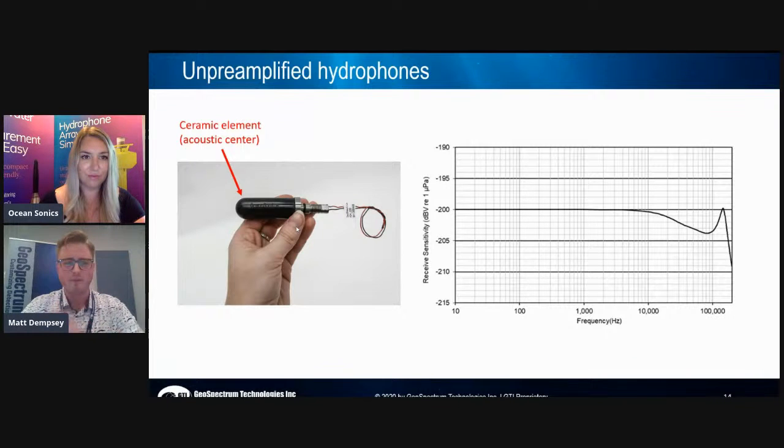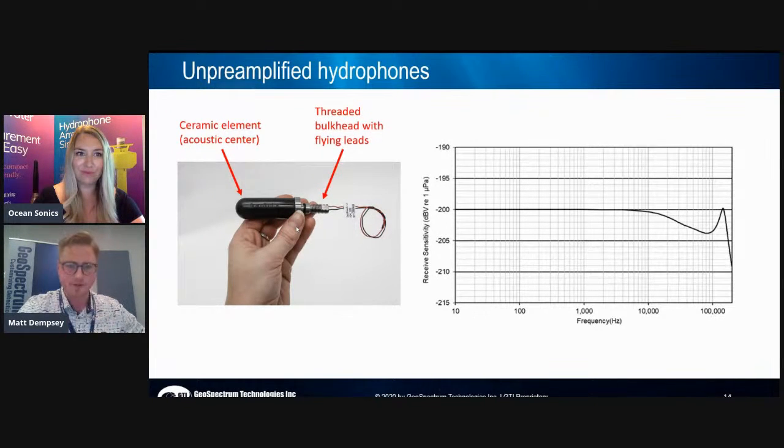And that's attached to a bulkhead with wires, so Ocean Sonics is able to screw it on their housing and do all the black magic that they do that I don't fully understand with the digitization of the signal and all the intelligence that they pump into it. So you have the threaded bulkhead with flying leads on the other side, and it's a titanium base plate. Because there's no electronics in this hydrophone, you're kind of at the mercy of what that ceramic element is.